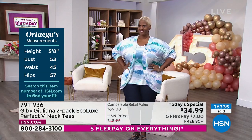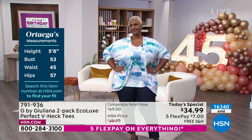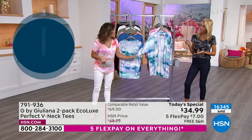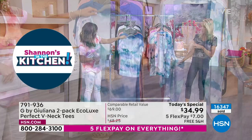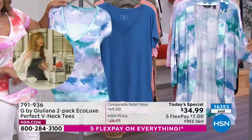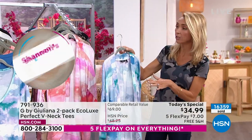Ortega is wearing the most limited, the blue tie-dye, and that comes with a solid cobalt blue, which is so pretty. It goes with every denim, and then she's got our little cocoon topper that you can absolutely add to your cart as well. And it's in the same exact Ecolux fabrication.